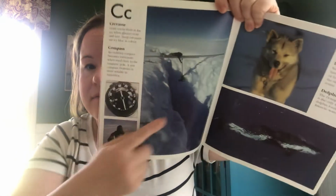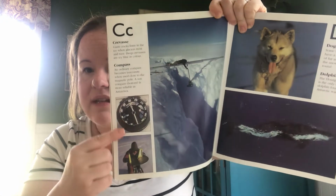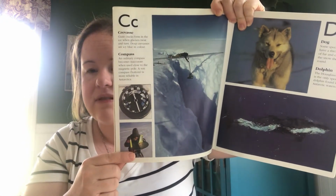C, crevasse and compass. Giant cracks form in the ice when glaciers twist and turn. Deep crevasses are icy blue in color. An ordinary compass becomes inaccurate when close to the magnetic pole. A sun compass on the bottom is more reliable in Antarctica. So that's the compass that we would usually use. Near the pole, they have to use a special kind of compass. I did not know that.